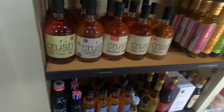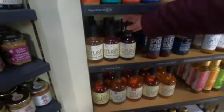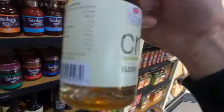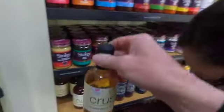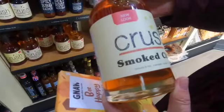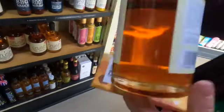The oils. Horseradish vinegar. Look at these vinegars. Are they infused in the bottle? No, they're not infused in the bottle. Smoked chilli. I'm going to get that oil. What's it say on the back? Hold on, smoking hot marinade, drizzle and roast.